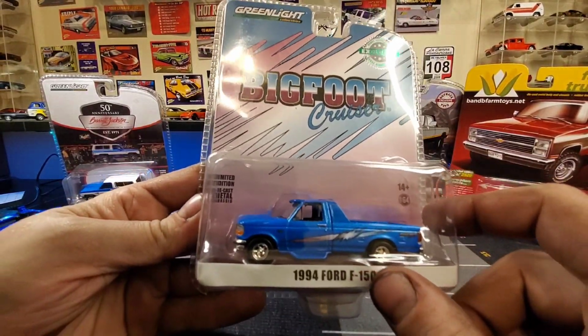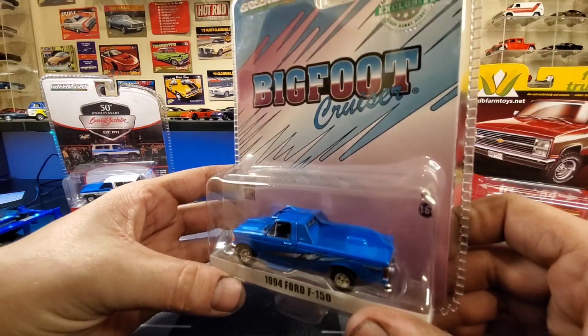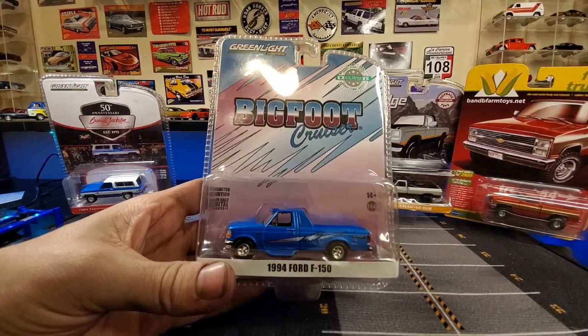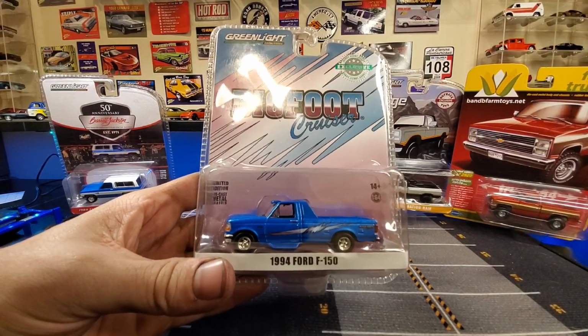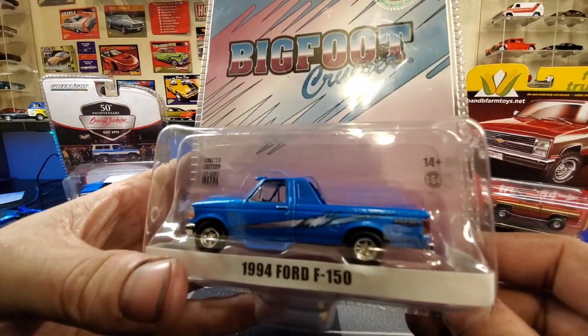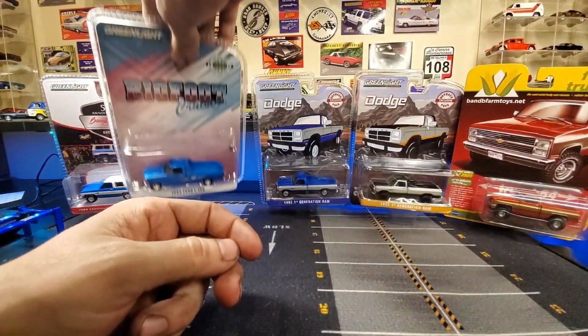The side skirts. I love that style, that 90s. You know, whatever was going on in the early 90s with pickup trucks where they looked like RVs, you know, I absolutely love that stuff. So very cool truck, some nice wheels on there too. I can't wait to get a good look at that one too.